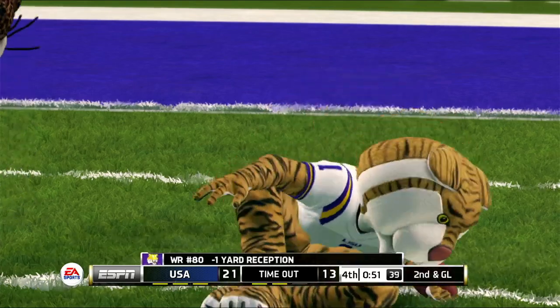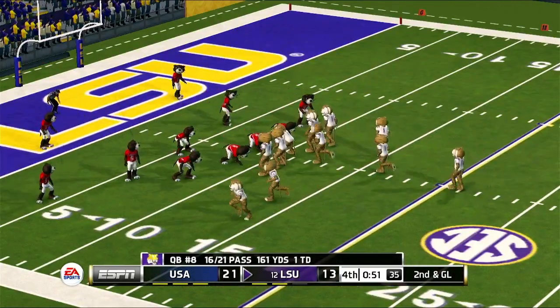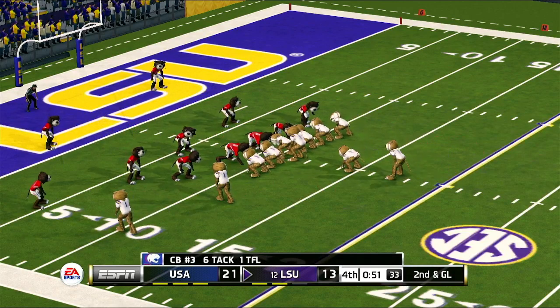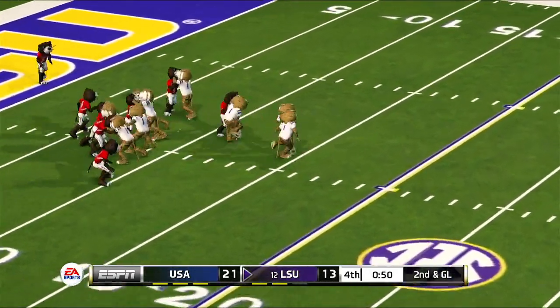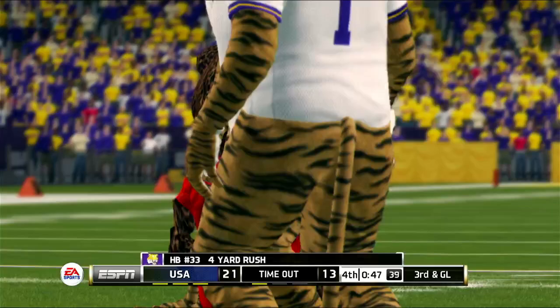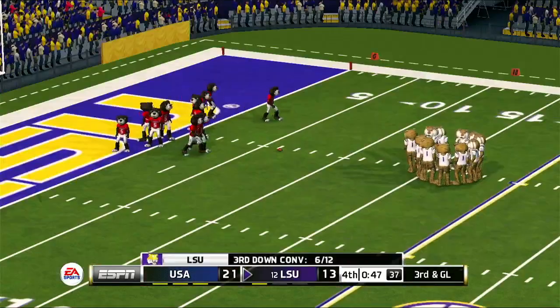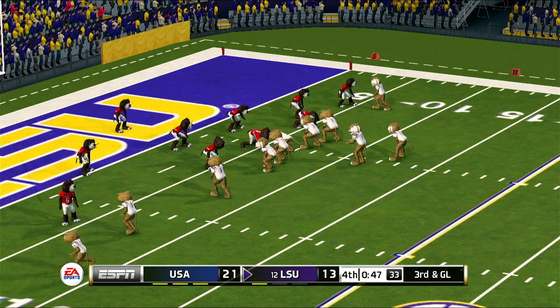Level at the 10. Drop back a yard. They really just didn't have any room to work on that play. The defense just suffocated them there. We have less than a minute to go. And he carries the ball for a nice gain. LSU's going to have to use their second time out of the half. The ball's on the 6-yard line, and we've got third and goal.